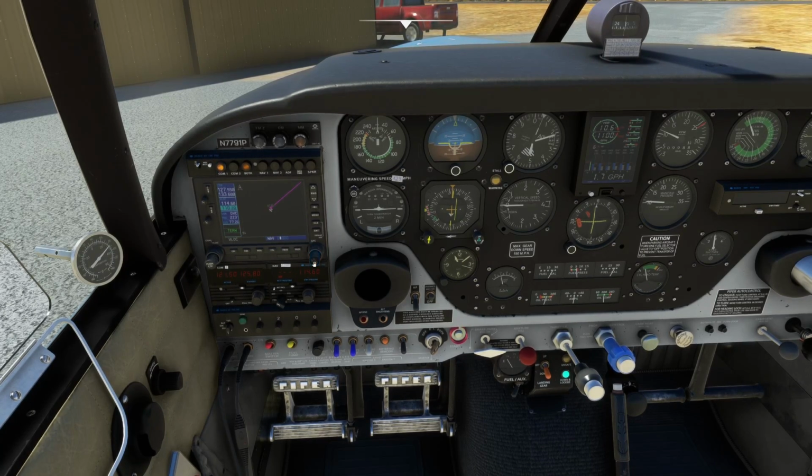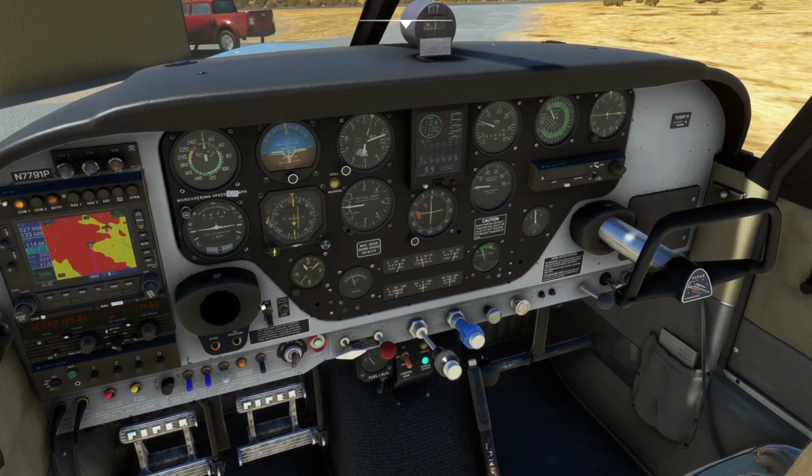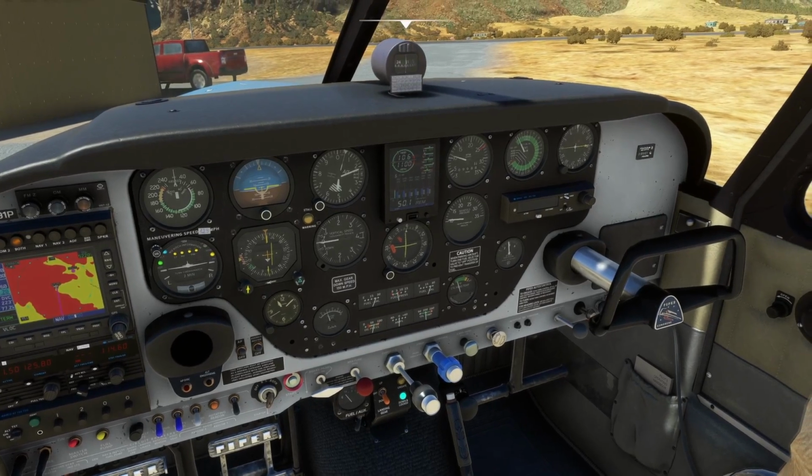Bring it up to flight plan, and I want it in the terrain page for now. We'll zoom it down into 15 nautical miles. Got Dove Creek up top. Then we got Cones right down there. On guard. Monitoring both. Flip that to on. And get the autopilot fired up for now.